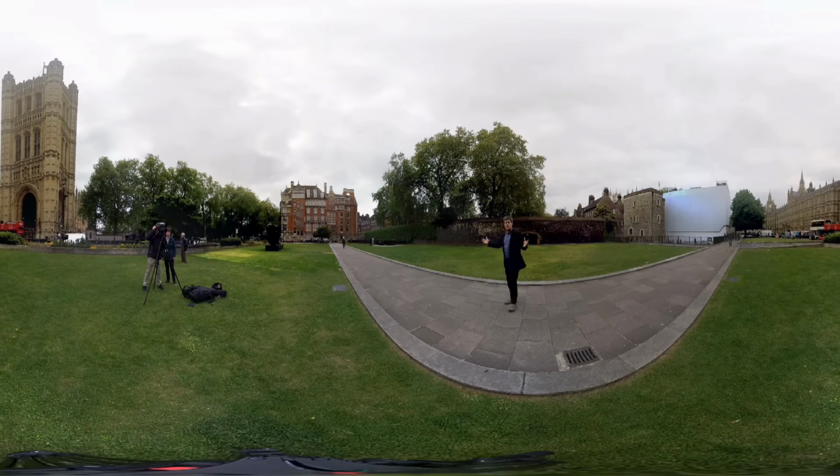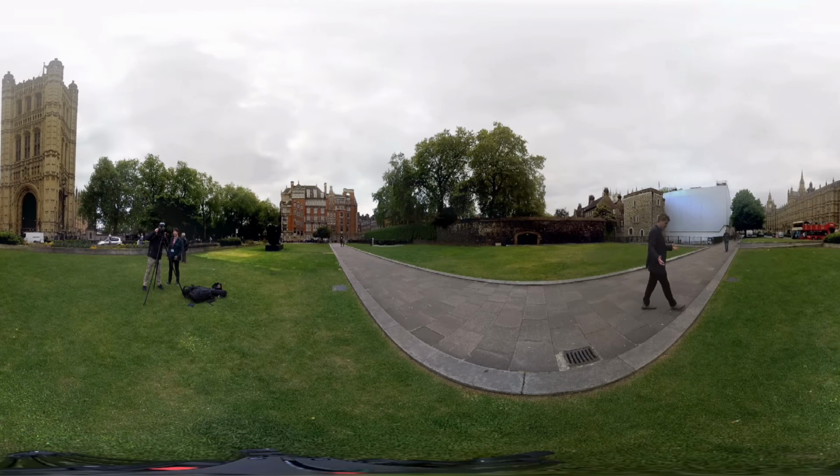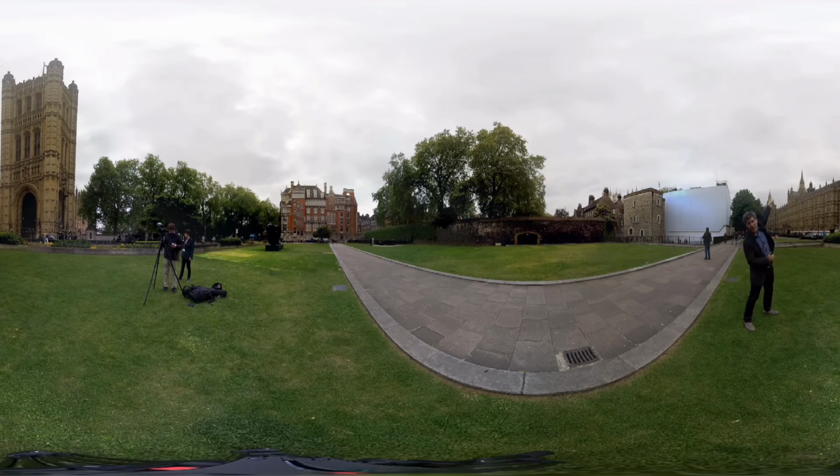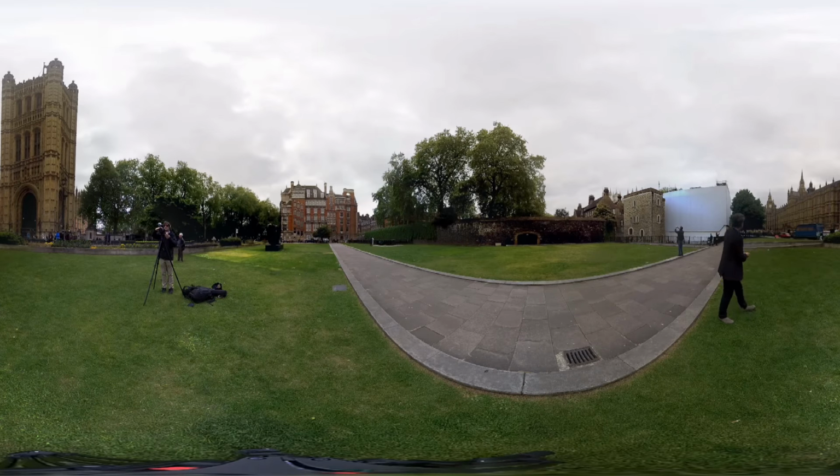Here we are on College Green, the backdrop of a million news reports about politics. Does the scene look better in 360? Up there is the Victoria Tower, you can see. Halfway up is where the Parliamentary Archive is kept. All the way at the top, well, that's the flag. It used to only fly when Parliament was sitting. Now it flies 365 days of the year. And all the way over there, you can probably see Big Ben, as every tourist calls it. We should perhaps call it the Elizabeth Tower.